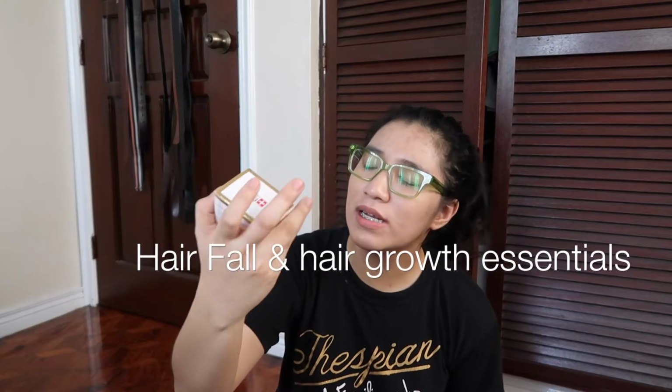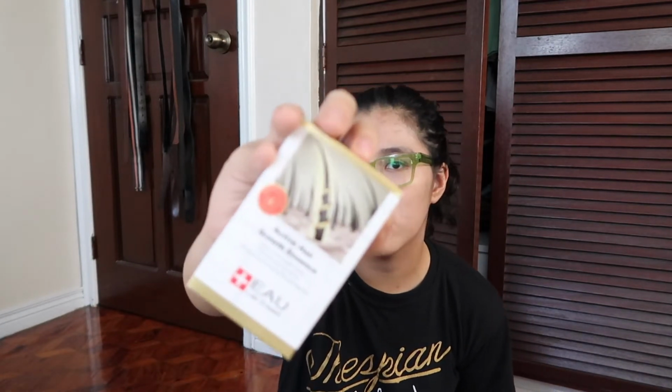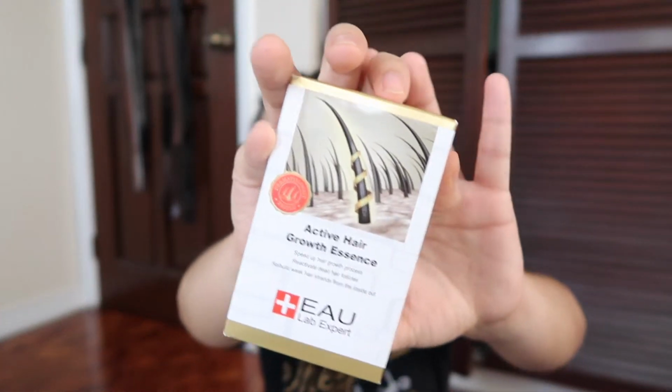So there. The next one is this one. I told you a while ago that I was getting so much hair fall. So the third one on our list is my hair fall essentials. This one is the Active Hair Growth Essence by EU Lab Expert. This is an essence that I put on my head for the fallen hair to grow back. I really use this a lot because I might get bald if I don't.